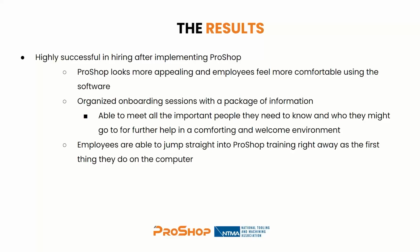And so I just pull up that task. We do all the checklist items. And then the first thing that they do when I release them to the floor is they go into ProShop and do training inside ProShop on fundamentals, how to get through ProShop, how to navigate, some other items, dashboards, and then they're off and running. And that's all managed digitally inside ProShop.